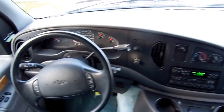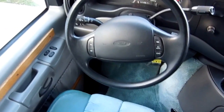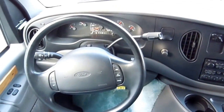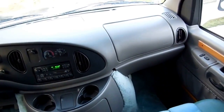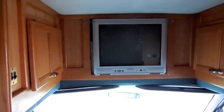Up here in the front cab, it's got 40,387 miles. Power windows, power locks, stereo, the dash air, the dash heat works great. Tilt, cruise, captain's chairs look great. And I'm going to tell you, it's amazing how warm that dash heat will keep this thing, because it is freezing cold today. Above the cab, you've got a TV, CD player.